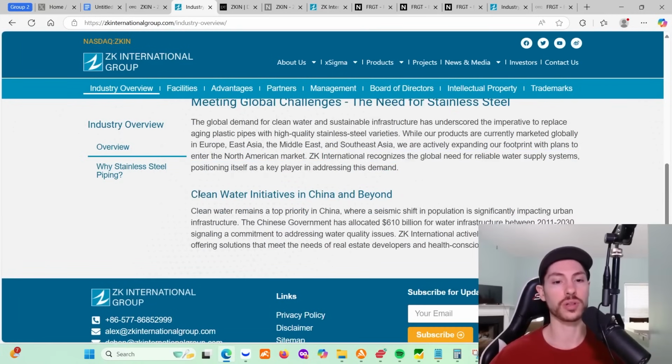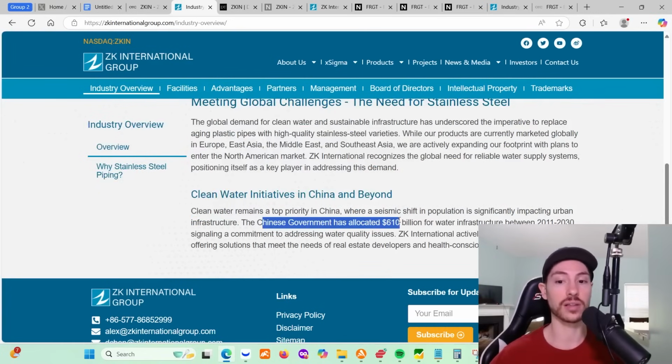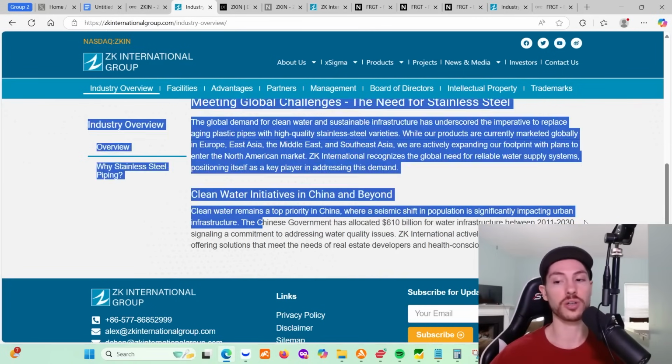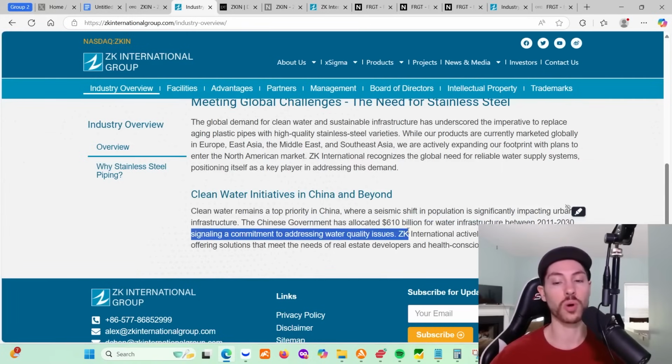So looking at this with the clean water initiatives in China and beyond, like I just mentioned earlier, clean water remains a top priority in China, where a seismic shift in population is significantly impacting urban infrastructure. The Chinese government has allocated $610 billion for water infrastructure between 2011 to 2030. So like I said, guys, they could easily get grants and funding from the Chinese government. So this is signaling a commitment to addressing water quality issues, which is exactly what this penny stock is doing.